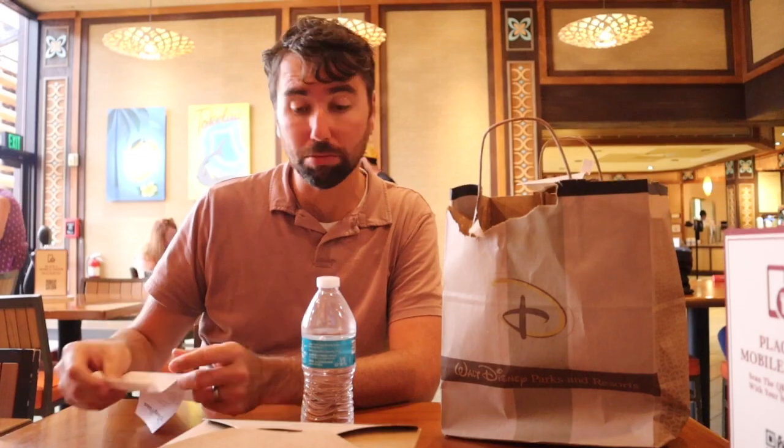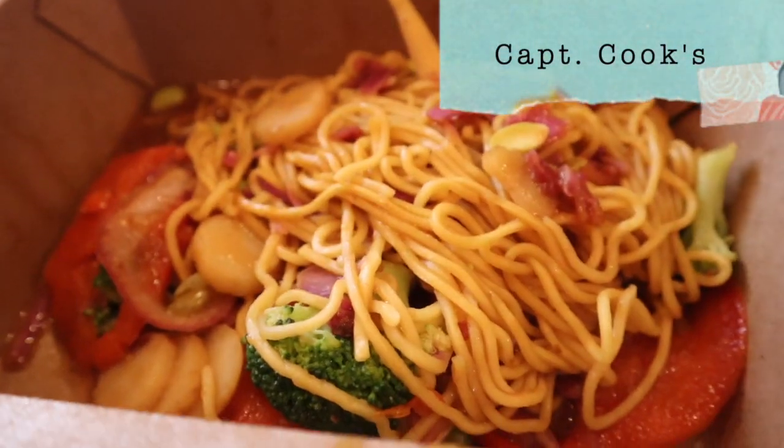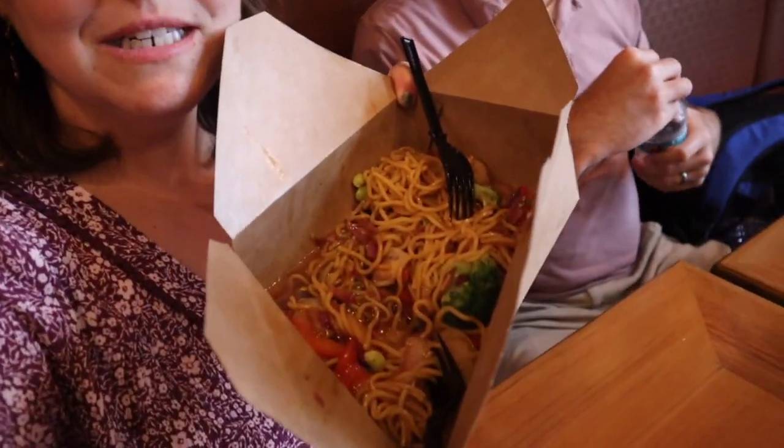Smells good. What did we get? It's called Pan Asian noodles with just vegetables. Yum. They're actually really good. And we're sharing it because we're gonna eat lots of different things around the monorail, but it's a lot of food. It's a good amount.